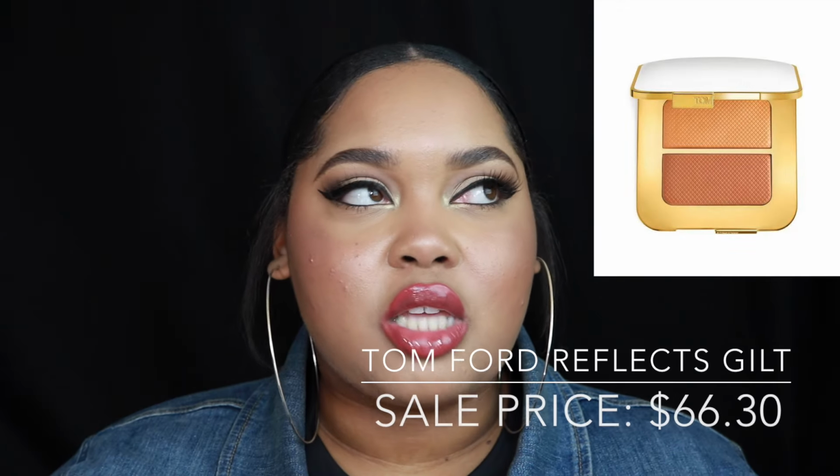Another product that I have been obsessed with for months. When it first released on the website, I was like, I'm getting it immediately, because if it sold out, I would have died. So this one, I think, is going to be one of the Tom Ford products that sells out during the sale. So if you want this, definitely pounce on it. The Tom Ford Highlighting Duo in Reflex Gilt.